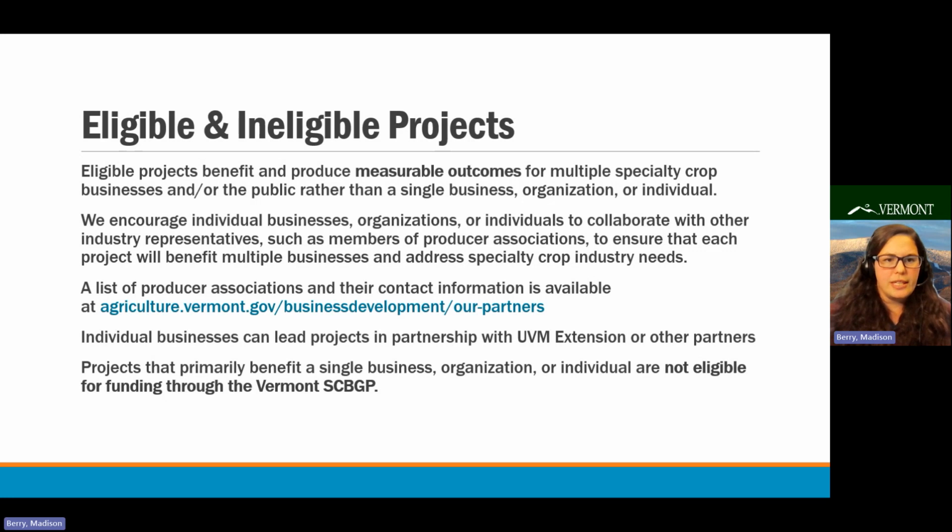We encourage individual businesses, organizations, or individuals to collaborate with other industry representatives, as well as fellow producers and organizations, to ensure that each project will benefit multiple businesses. We do recommend gathering documented support from other stakeholders and producers. It does not have to be a direct partnership, but we will be asking during the application process how you've engaged stakeholders and producers for your project, and how they support it and why they support this project.